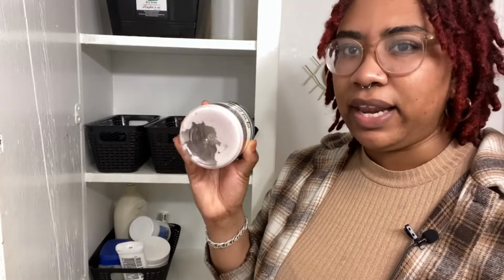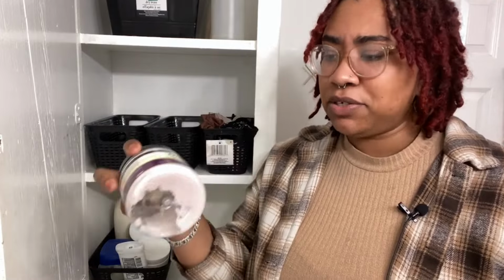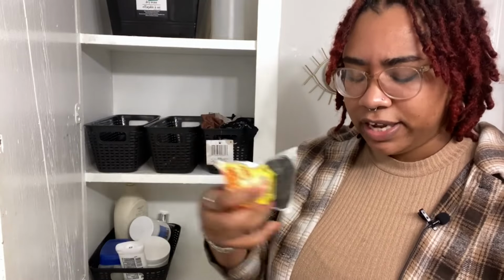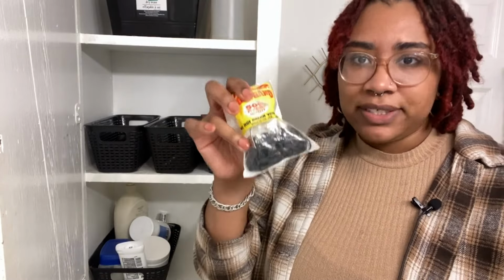I really don't have a lot left, but I do use it when sometimes my hair might smell a little bad. I'll dilute this with some water, and it just makes my hair smell good. I don't know if I'm supposed to be doing that, but I just use it because this is a really good product. It's quite expensive and I want to use it up, but I'm almost done with it. And then I just have rubber bands as well that I use sometimes for different lock styles.